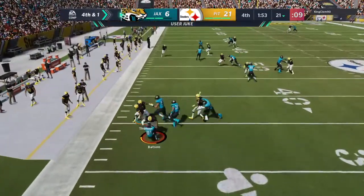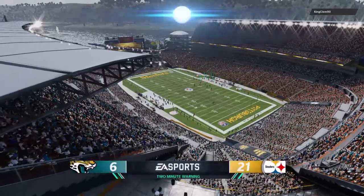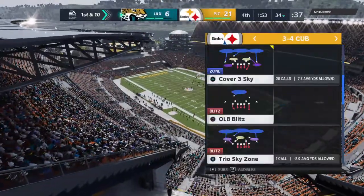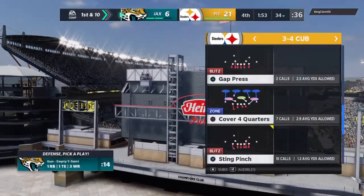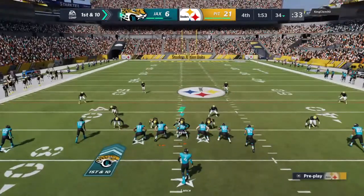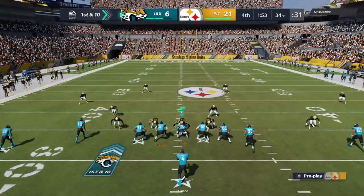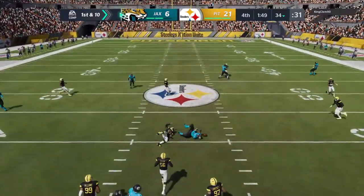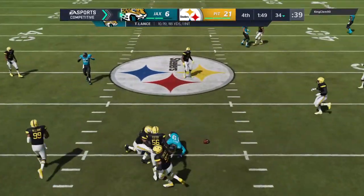Pulled in at the 24. Down under 2 minutes to go in this football game. So it's Jaguar football here as we welcome you back. And let's see what they've come up with offensively after having time to talk it over. Now the first play of the drive there is incomplete.